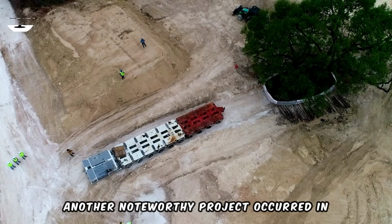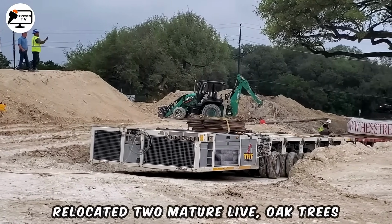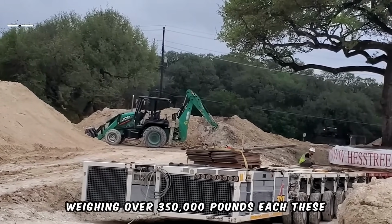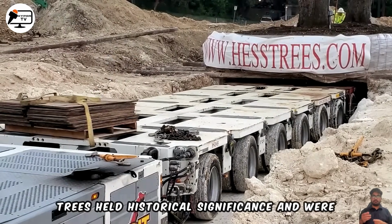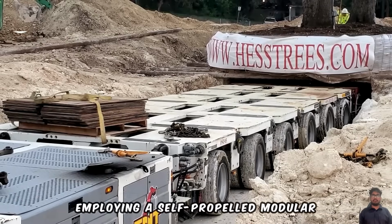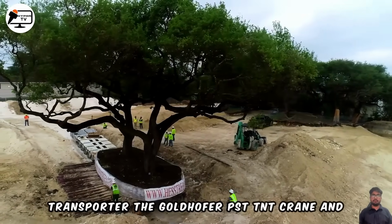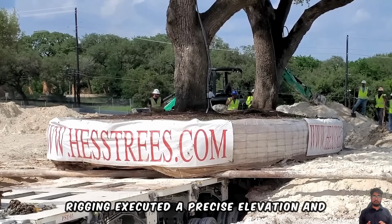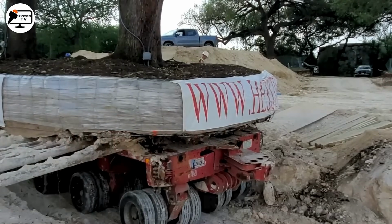Another noteworthy project occurred in Austin, Texas, where TNT Crane and Rigging relocated two mature live oak trees weighing over 350,000 pounds each. These trees held historical significance and were relocated to make way for a new development. Employing a self-propelled modular transporter, the Goldhofer PST, TNT Crane and Rigging executed a precise elevation and conveyance of the trees to their new location.